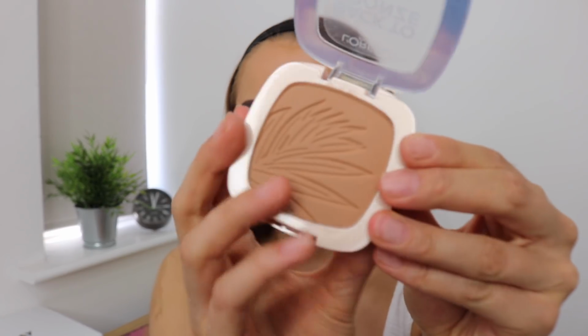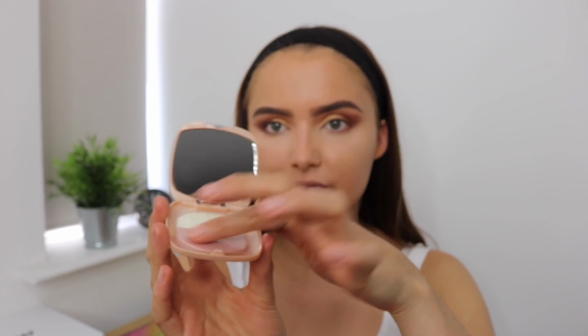So it just looks like this. It's got a nice pattern on the front. It smells a bit like my nan. Smells a bit like Nan's makeup. And then it's got one of these brushes, which I won't be using today, but thank you L'Oreal anyway. So I'm gonna take, what brush am I gonna take? I'm just gonna take this big fluffy one. There we go.